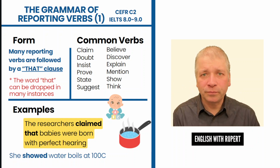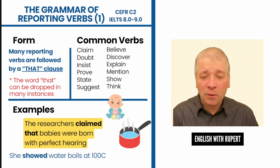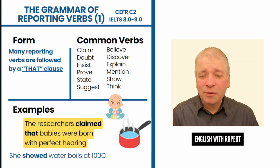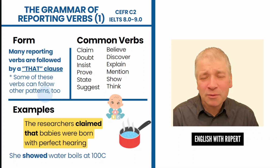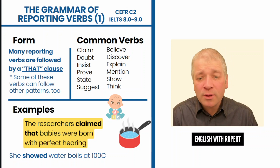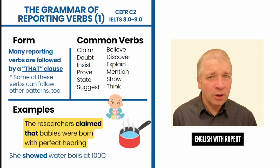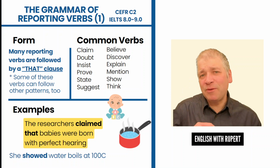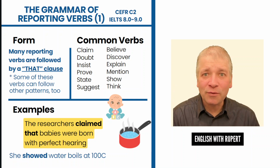One other important point with verbs that follow this pattern is that some of these verbs can follow other patterns too. So you might see some of these verbs come up again with different grammatical patterns because not all reporting verbs follow this pattern. Not all reporting verbs can be followed by that and a clause. And let's look at some more of those now.